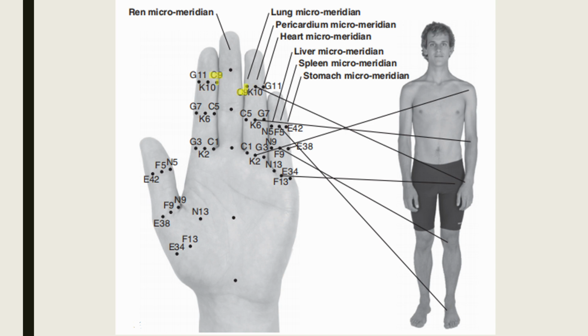C9, corresponding to lung 9. Located on the palmar side of the index and ring fingers, at the medial side of the distal interphalangeal joint, transverse crease.